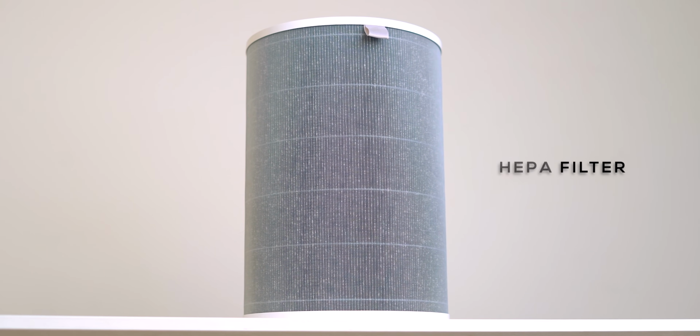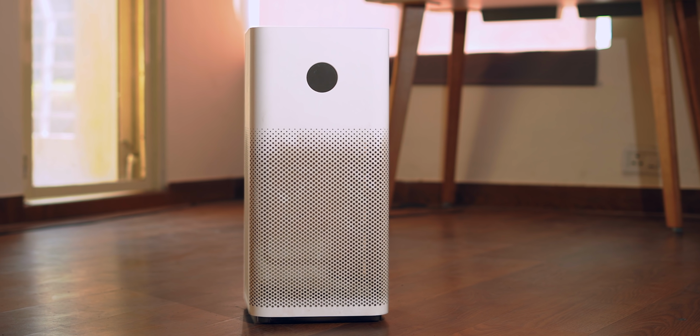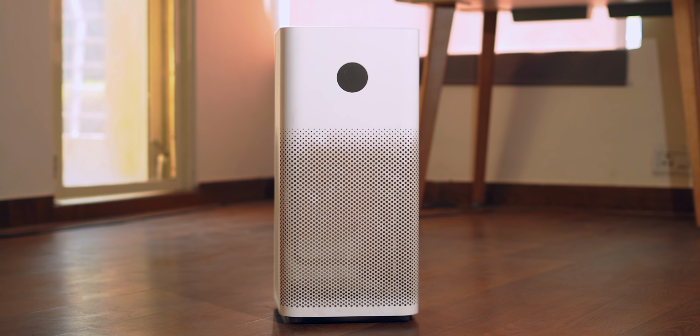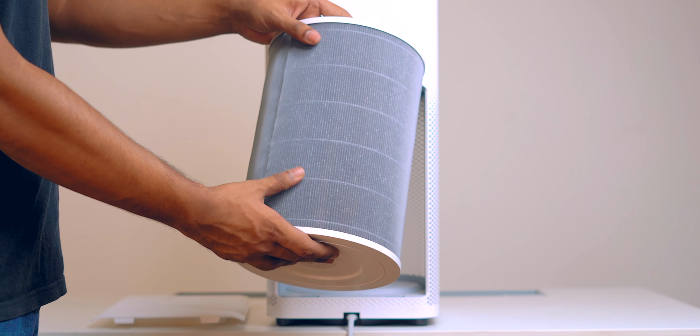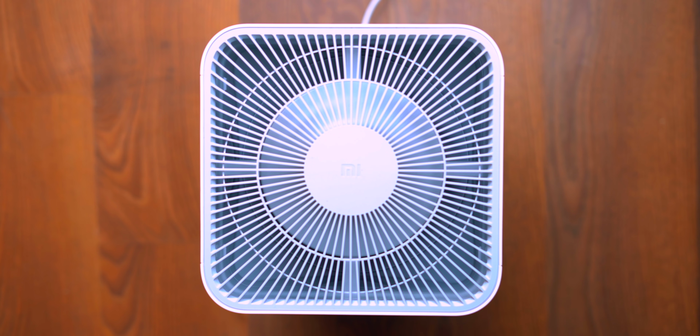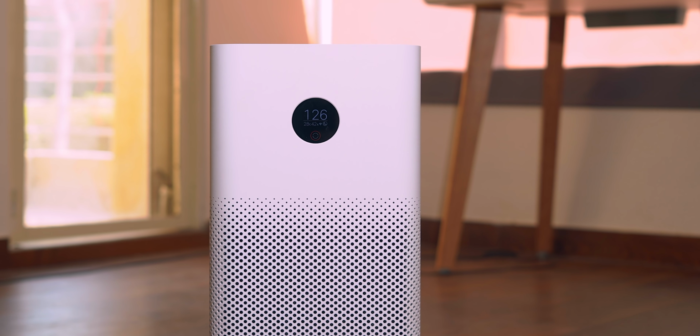Okay, so the first thing you should look for in any air purifier is that it should have a true HEPA filter. Now, HEPA stands for high efficiency particulate air, but to understand it simply, an air purifier is basically a big plastic box with 2 major parts, a HEPA filter and a fan. The fan usually sits on top of the HEPA filter and passes the air through it, thus taking in the polluted air, and the pollutant gets trapped in the filter and the fan releases the purified air.